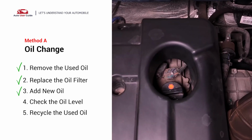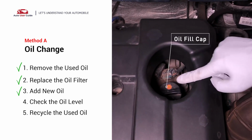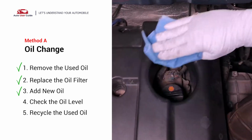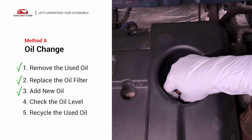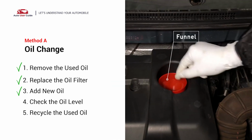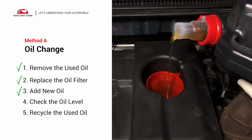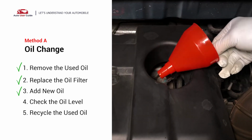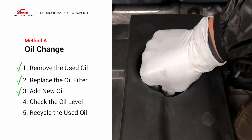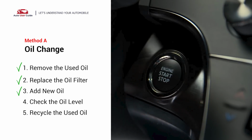To fill the vehicle with fresh oil, you should first locate your oil fill cap at the top of the engine. Clean the cap before removing it. Take the cap off and place the funnel into the opening. Add the amount of oil specified for your vehicle, and then replace the cap. After the oil change, start the engine and let it run for a minute to bring your oil pressure up, and recheck your oil level.